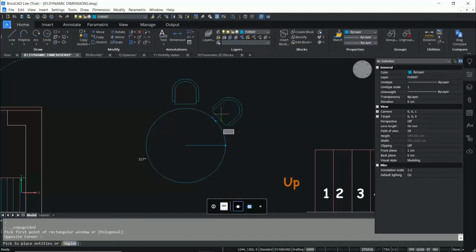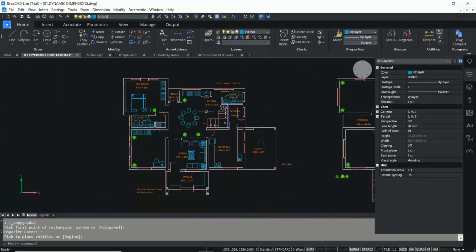So it's 90 degrees and it is located at 48 degrees and it is 0 degrees. And at this angle, likewise, simply by moving it, you can align it along that circular path. So this is the power of Copyguided. There is no limit to this application. I'm strongly convinced that it is a real time saver because it's a replacement of several editing commands.